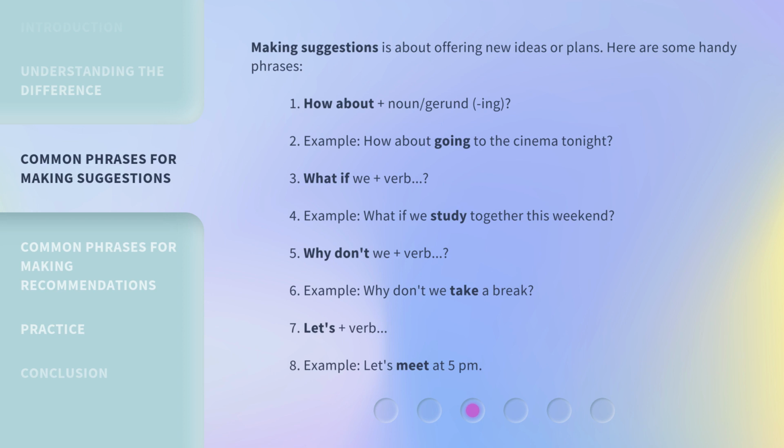3. Why don't we plus verb? Example: Why don't we take a break? 4. Let's plus verb. Example: Let's meet at 5 p.m.